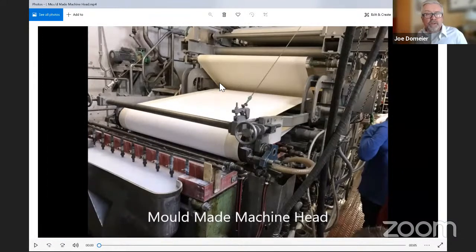So our next one, the other machine that produces a premium paper is called a mold made machine. And I know that spelling is weird, but that's the traditional European spelling of it. So our paper, Arches, St. Cuthbert's, many companies will use a mold made machine. Now they aren't making mold made machines anymore. So anyone who still makes with mold made has got a very classic piece of equipment in their paper mill.